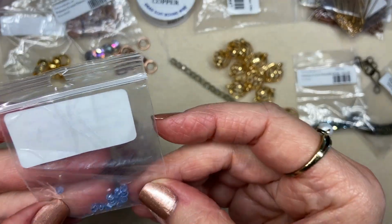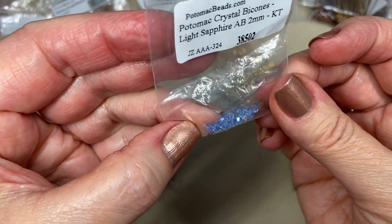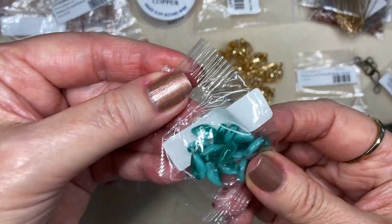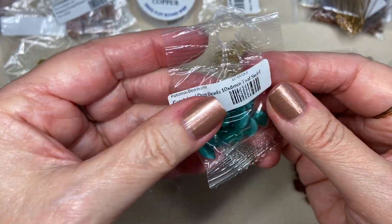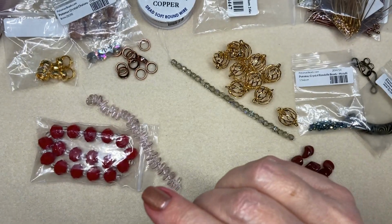It is so comprehensive. This was another little free gift, just some little bicone crystals. But I love shopping their website. I got some Czech glass leaves. These are teal swirl, little drop leaves that you wire like a briolette. I'll cut those open in a bit.